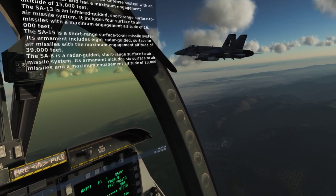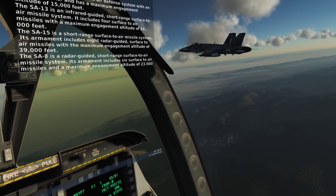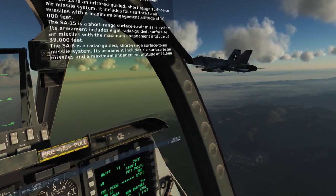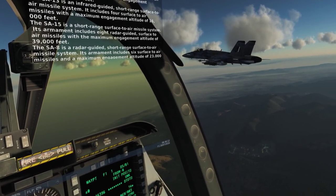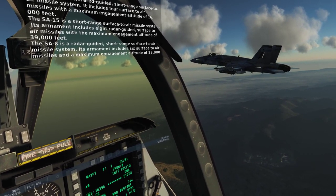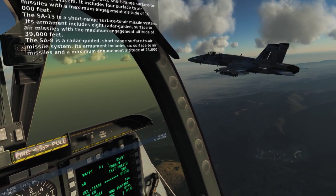It includes 4 surface-to-air missiles with a maximum engagement altitude of 16,000 feet. The SA-15 is a short-range surface-to-air missile system. Its armament includes 8 radar-guided surface-to-air missiles with the maximum engagement altitude of 39,000 feet. The SA-8 is a radar-guided short-range surface-to-air missile system. Its armament includes 6 surface-to-air missiles and a maximum engagement altitude of 23,000 feet.